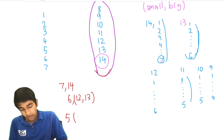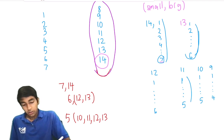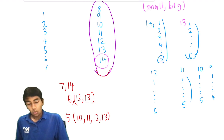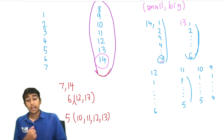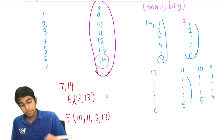5 can be 10, 11, 12 or 13 or 14, but 14 is already taken, right? So first of all, for this over here, which one is it going to be, 12 or 13? And the truth is, it can be either one. So we have two choices over here. So let's say times 2.